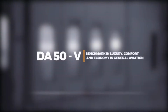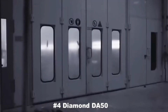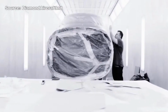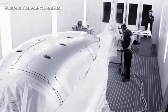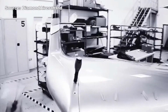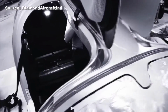Number 4 on the list is the Diamond DA50. So personally, I like this airplane because I trained in a Diamond DA40, which is an incredible airplane. Diamond is generally known for its amazing safety record, and that's one of the reasons why I opted to train in the DA40, because it has such a high safety record. Now the DA50 is expected to be just about the same, a nice, safe, and reliable airplane to fly.